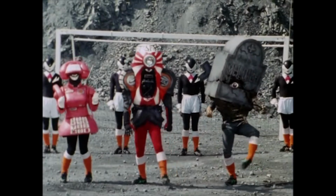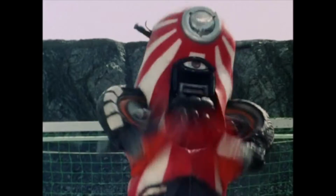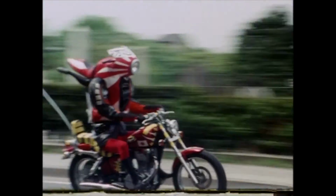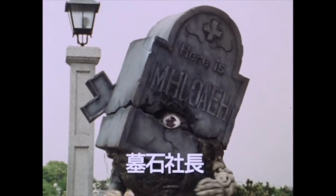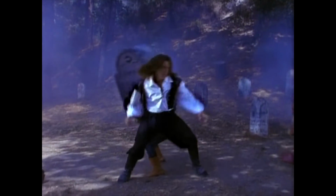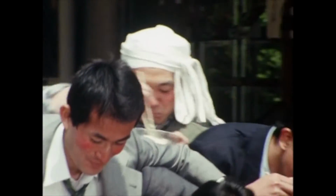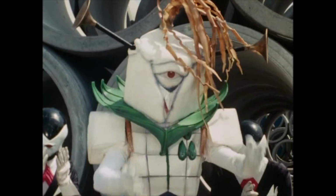There are also 3 incompetent monsters called the Three Stooges who repeatedly challenge the Dairangers to sports-based competitions. They're also cut out of Power Rangers almost entirely, probably because of their leader, Boss Kamikaze, who references Japanese motorcycle culture's appropriation of Imperial Japanese aesthetics. Only one of the Three Stooges, Company President Tombstone, makes a brief appearance in Power Rangers. Even some of the monsters of the week had to be sanitized, like one who got unsuspecting people drunk on intoxicating tofu and challenged the Yellow Ranger to a drinking contest. That aspect of the character is, of course, completely ignored in the American adaptation.